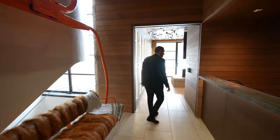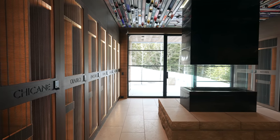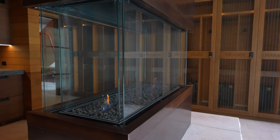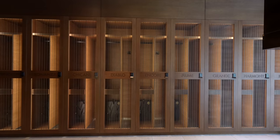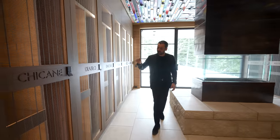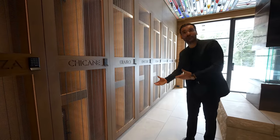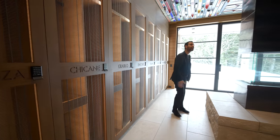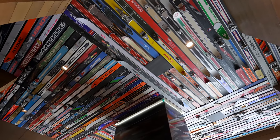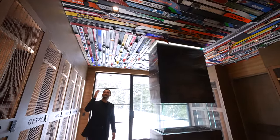Yeah. Now, come in here, we have another pocket door, and it takes you to the locker room. We have the fireplace right in the center, built-in seating, and you have all these lockers with their own keypads. You have shoe blowers there to warm up or dry up your ski boots. You have all these open racks, hangers, and can we point up to the ceiling? We have 500 skis from the 60s and 70s cladding the ceiling, and it just looks so cool.